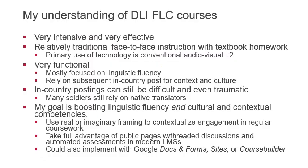So my understanding of the courses at the Foreign Language Center at the Defense Learning Institute is that these courses are very intensive and that they're very effective, notoriously effective, that in about 120 days you can take people from being unfamiliar with a language to being able to speak a language fluently. They rely on traditional face-to-face instruction with textbook homework. Primary use of technology has been conventional audio-visual, as is common in many second language courses.